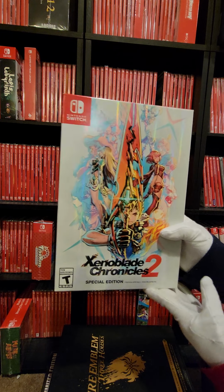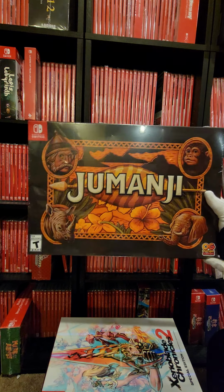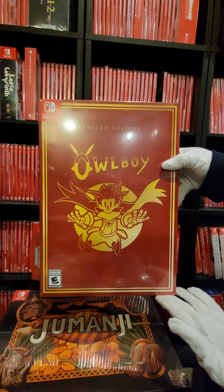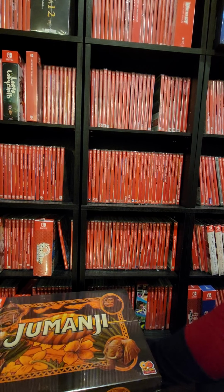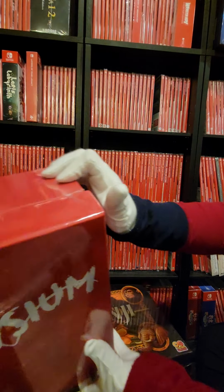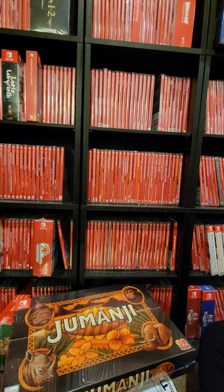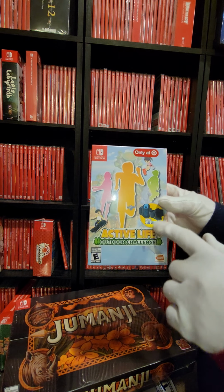Xenoblade Chronicles 2. Jumanji. That's an actual board game, I do believe. Owlboy Limited Edition. Disco Elysium. I got that one from I Am 8-Bit. It has a figure in it. Active Life Outdoor Challenge. So this has the leg straps on it.